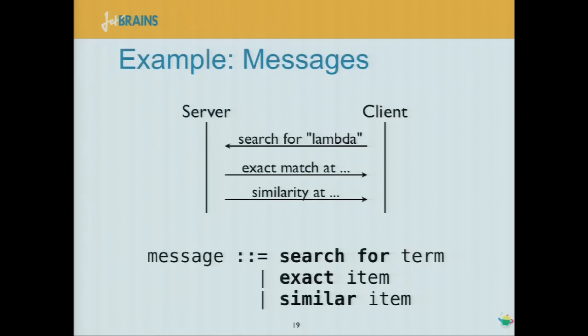This is not Kotlin or any other language. This is just some notation. So I say that my message may be either search for and then a term, or exact and then an item, or similar and then another item. Make sense? So this kind of definition is the ideology behind an algebraic type.